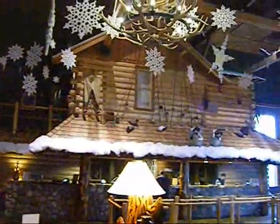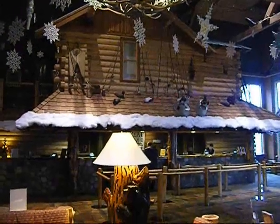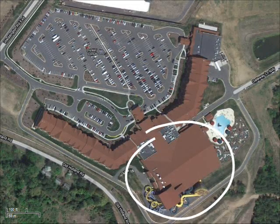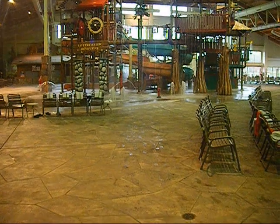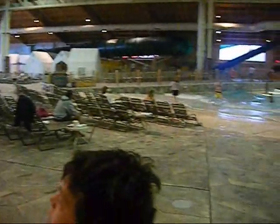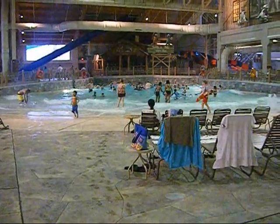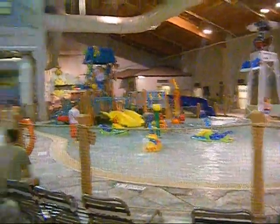So the other thing about this hotel that makes it unique is an immense indoor water park, and in this picture the circled part is the water park part. That's a 3-acre roof there. If you walk into that 3-acre area, this is what you see. You've got a big water play structure, you've got a lot of lounge chairs, you've got a wave pool, a big swimming pool with artificial waves in it, a little kiddie area over here.